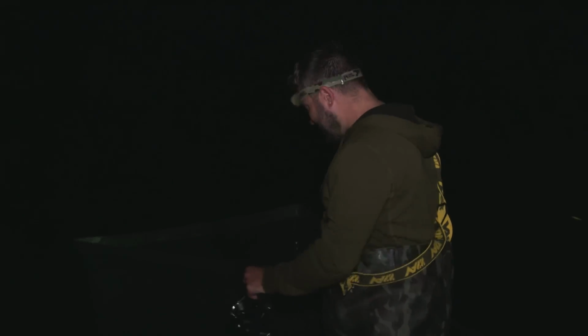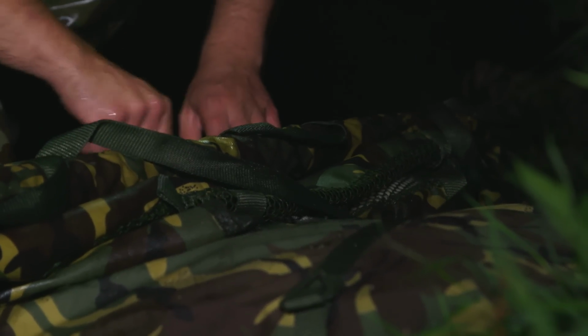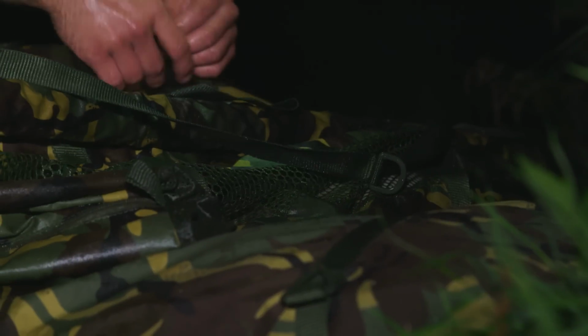It was 1:30 in the morning. To be fair, it hadn't happened for a while, so the receiver started to go, and for some reason I turned the receiver off, not even thinking, just let me go to sleep. And then when I clocked on what was happening, I'm absolutely over the moon. It was probably one of the fish that I wanted to get in the net the most. I can't remember how I felt like that for a long, long time.